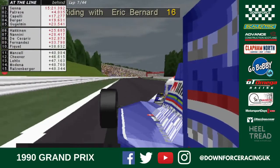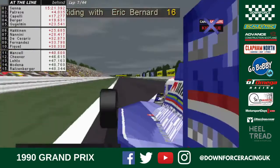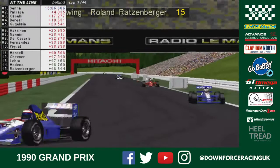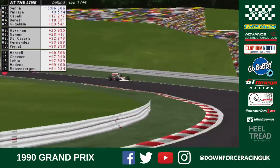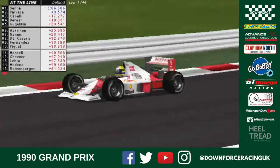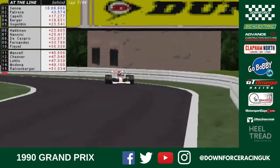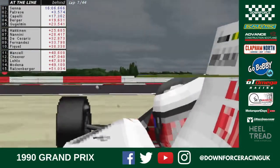Bernard, meanwhile, is having a go at Schumacher's teammate, Roland Ratzenberger. So they're having a great little tussle. Ratzenberger shuts the door. Frentzen's recovered to 17th, I can tell you. So he is now getting back on with the task in hand of making a recovery drive. But the 1990 Belgian Grand Prix is already full of chaos. Who is going to get there? Well, not Berger. Berger spins at the same place that Piquet did.